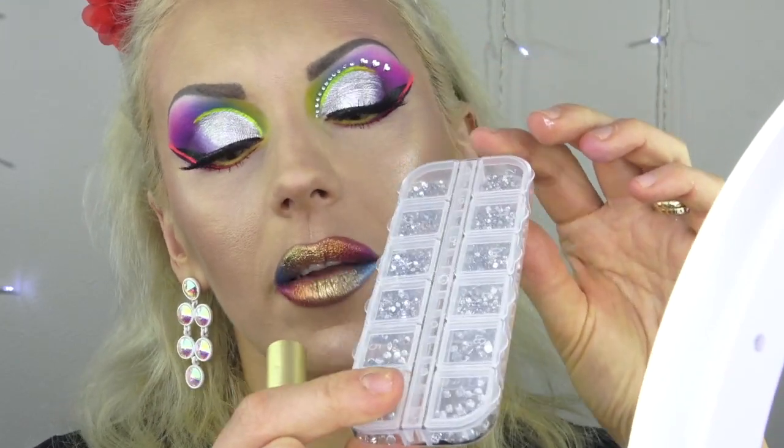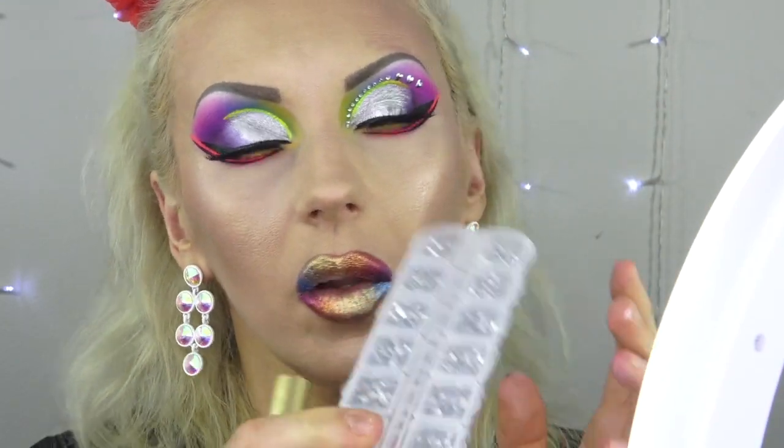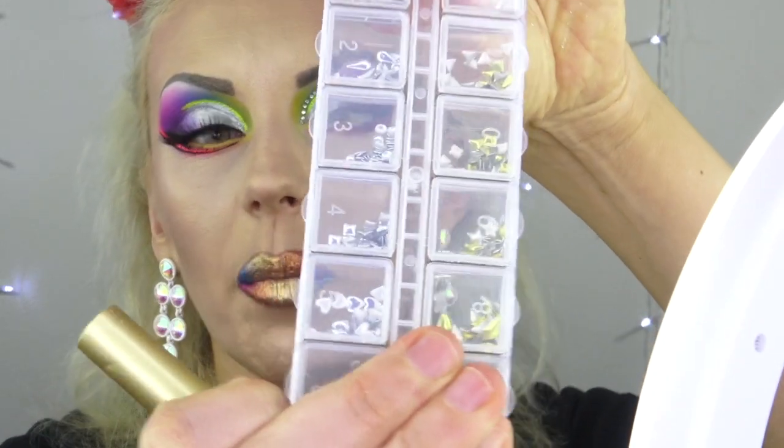Alright, so now we get into the tedious part, the jewels. So these jewels I got on Amazon, and it was a set. It's all kinds of things. There's colorful things, there's little rhinestones, there's little golden and silver pieces, different shapes. That's very useful. This is nail art, and of course you can use anything on the eyeballs as usual. So I got 3 hearts here, and I got small jewels on this side. Yes, hearts for the love, you know, pride, love.